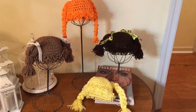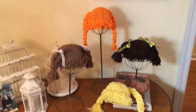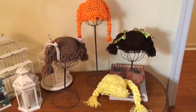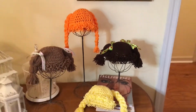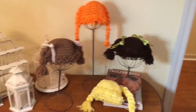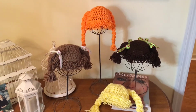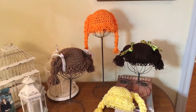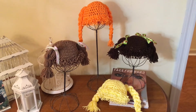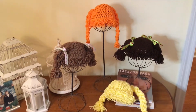They're so cute. So that's a cool thing you could do if you're in a pinch and you need like a doll wig or whatever. That's just something you could do. It took me about an hour to do it. If you can crochet at all and you can make a beanie, you can learn that loop stitch, and putting the ponytails on is like no sweat. It's just a matter of cutting the strands. So that is it, y'all.